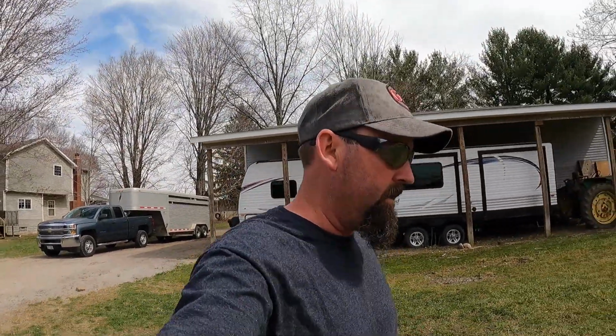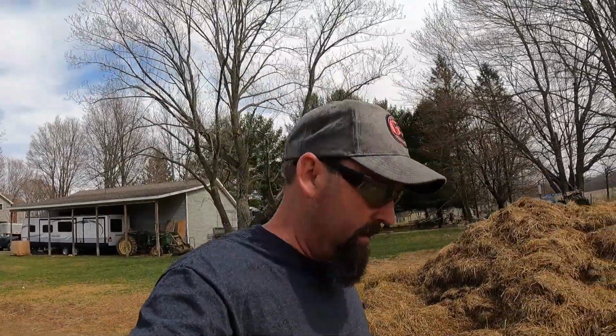I'm gonna take you back here. We had some really high winds the other day and it blew a few pieces of the roofing off this lean-to right here. So I'm gonna take you guys over here and show you that. Get that repaired, and we're gonna probably roll our horse pastures. It's about that time of year just to get some of the big humps down so it's not hard on the horse's hooves and stuff like that.